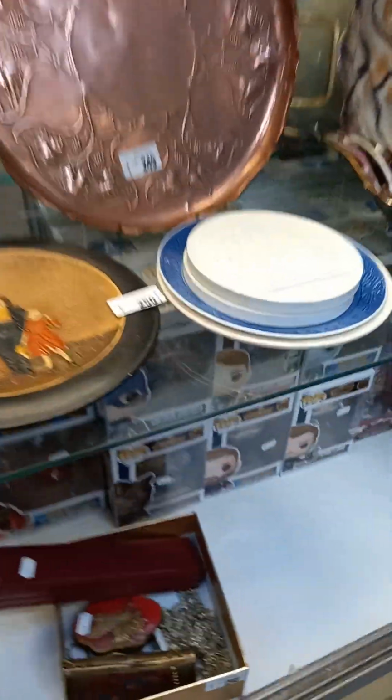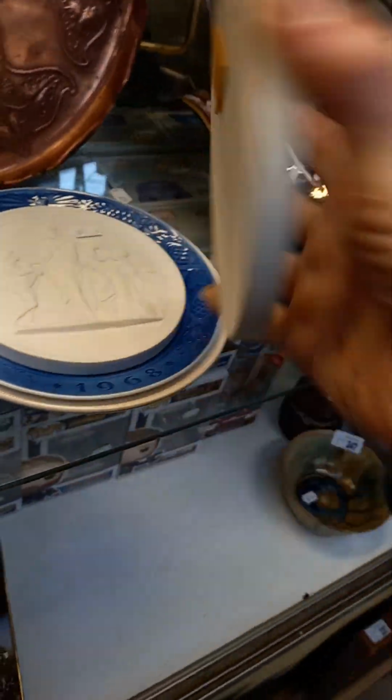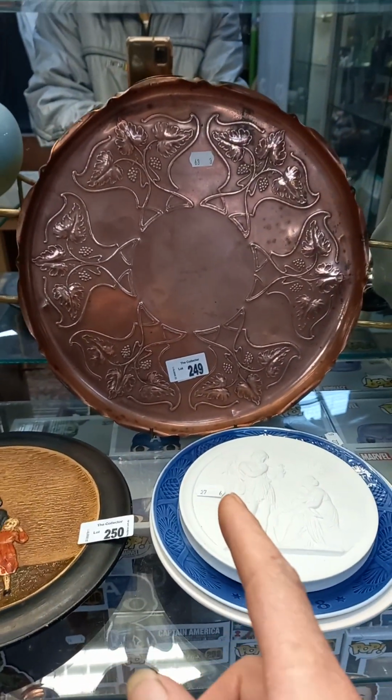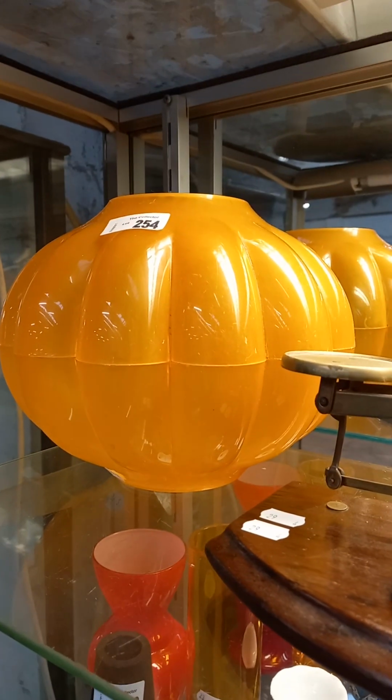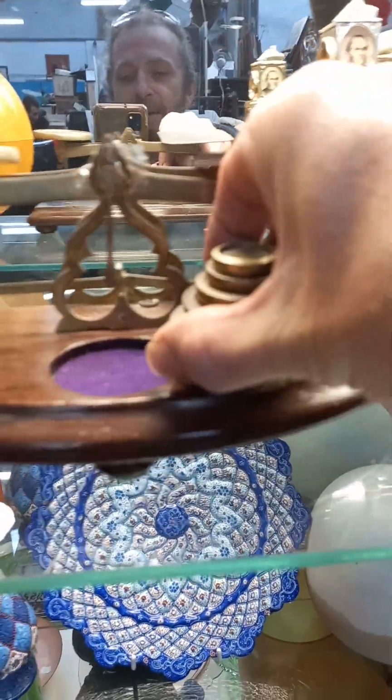Anyway, art glass, Australian pottery, another nice little lot of cabinet plates, Bretby, and I think you've got Royal Copenhagen or Bing and Grondahl or someone. Nice Joseph Sankey and Son Art Nouveau tray. Retro plastic light shade, nice little postal scales with their original set of weights. You can see a little hole cut there in the base for them to sit in.